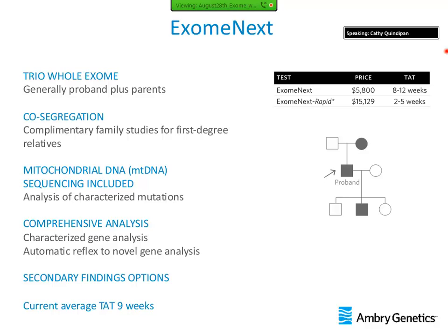We're also doing secondary finding options. The clinicians do have an ability to opt out of these secondary findings. And the genes that we're targeting for the secondary findings are the 56 genes that are recommended by the ACMG.